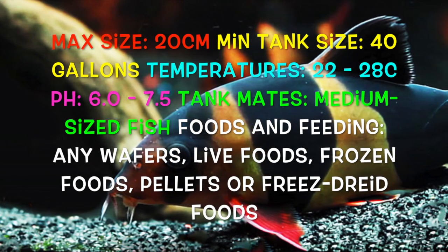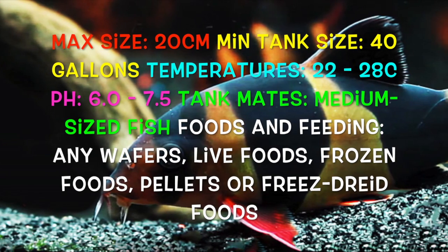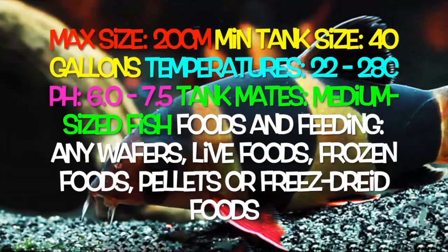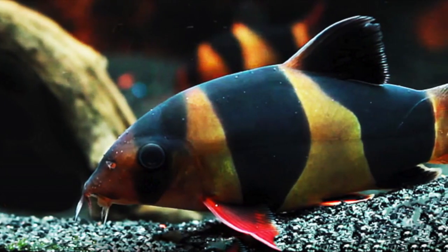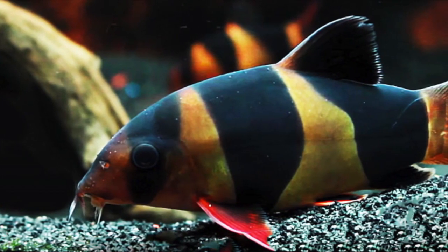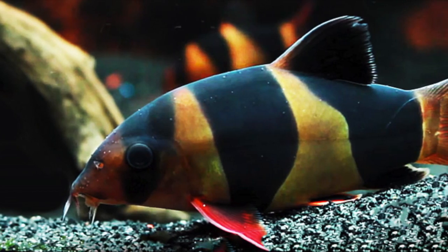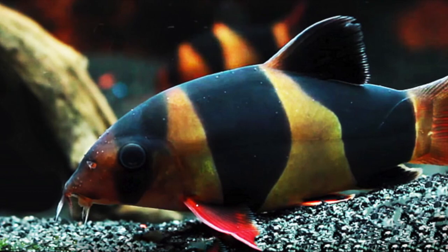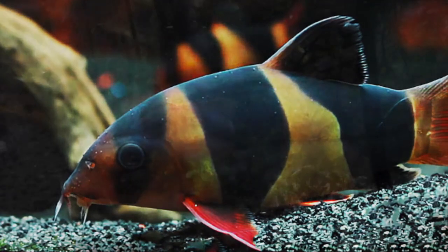These fish are fairly peaceful but very fast eaters, so I recommend keeping them with fast eating fish that are medium sized, around the same size as the clown loaches. These fish will eat anything, ranging from any wafers, live foods, frozen foods, pellets, or freeze-dried foods. But they will go crazy for frozen bloodworms or even live bloodworms, so keep that in mind.